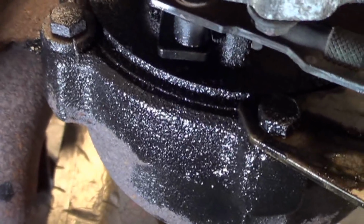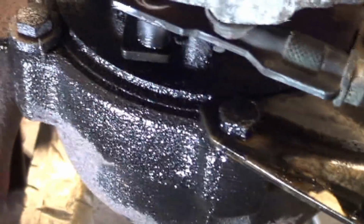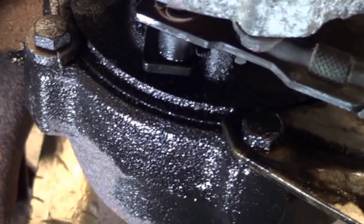I'm not going to film heating and disassembling this, but I might show you the technique we use for removing the cartridge from the exhaust manifold.